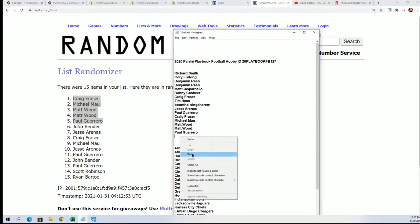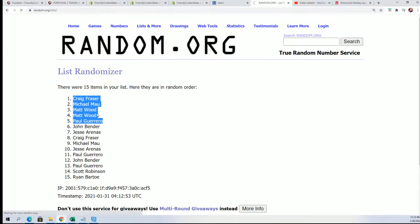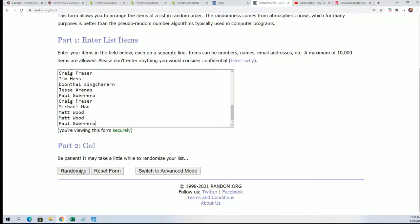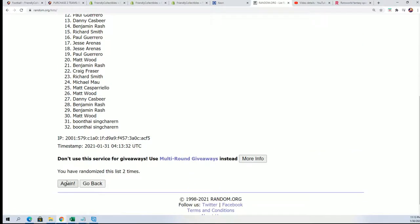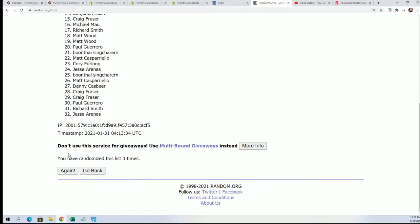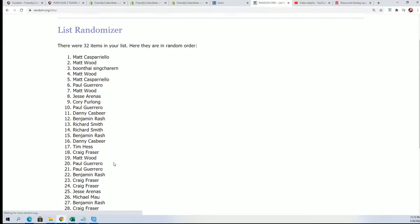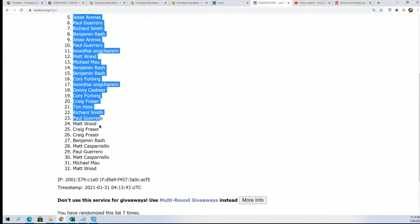Let's see what happens in Playbook, as now we have our complete owner list. So we're going to random both lists seven times apiece, stack them up side by side, and that's how you get your team in the break. So here's the lucky number seven. And the first random is done.